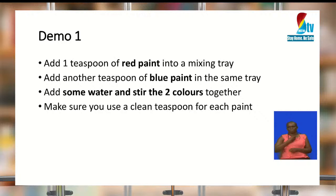Make sure you cover your workstation, as I've said, so that you don't splash the paint on the table or whatever you are using, and you don't splash the paint on yourself. Please do not eat or taste whatever you are going to mix there. Please, okay.